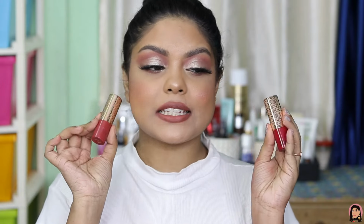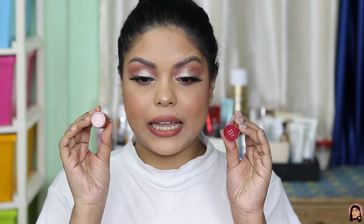This is how the packaging looks. This is the outer packaging. At the front, they have mentioned Mad Drama Matte Lipstick enriched with grapeseed oil and red raspberry. At the back, they have mentioned the manufacturing date, price, expiry date and all the details. And at the top, they have mentioned the shade name. Now coming to the inner packaging, it looks luxurious. These are color coordinated, so if you have more than one, it won't be a problem for you. And they have mentioned the shade name at the bottom.